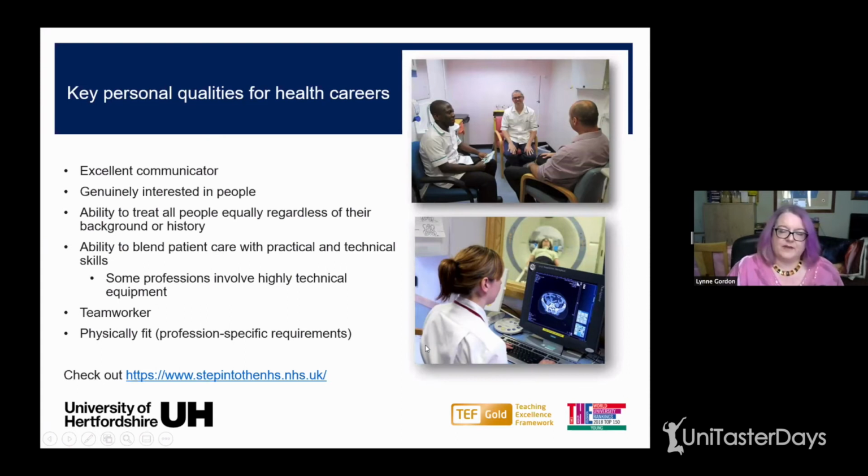So we've talked about the key qualities for health careers. We've talked about communication, interest in people. But the other thing that is really important is that you have to treat everybody equally, whether they are the same cultural background as you, the same religion as you or not. All of those things are really important. We cannot judge people. We have to treat everybody equally. If somebody who's a criminal comes in for treatment, they are still a person and they still deserve the best possible care that we can give them.